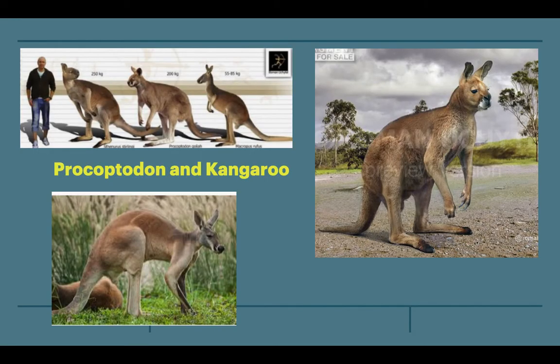Prosoptodon was an ancient kangaroo that lived years and years ago. If you look at the pictures, you can see that they weren't much bigger than the kangaroos that we have in Australia today, but it was heavier, it was a bit chunkier, and its nose was shorter. Its face looks a bit more like a teddy bear's face, doesn't it?